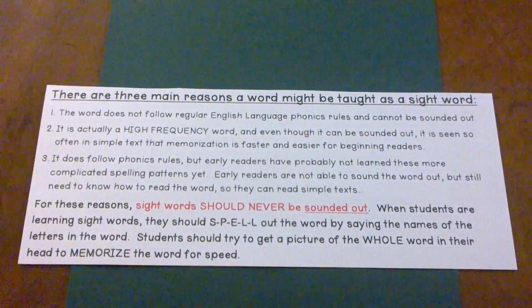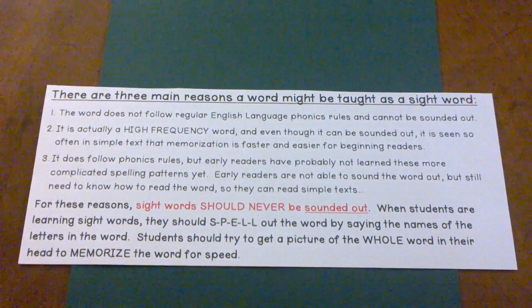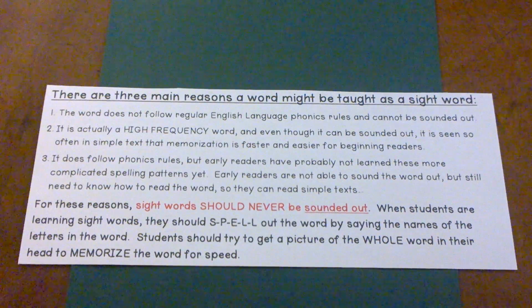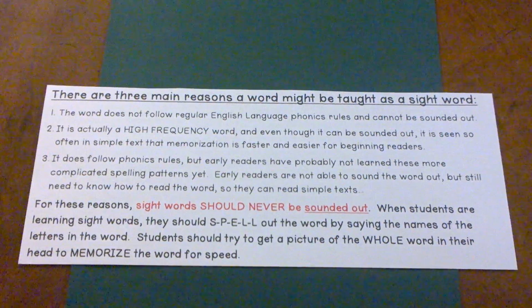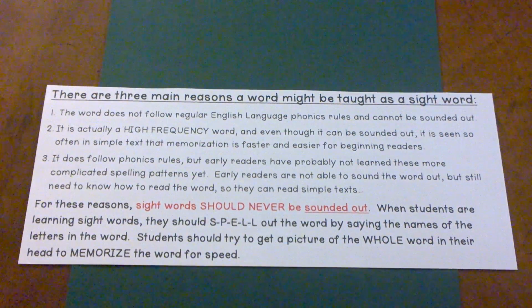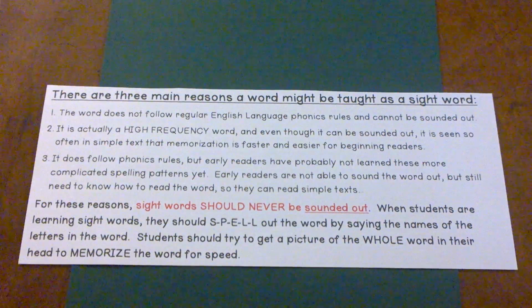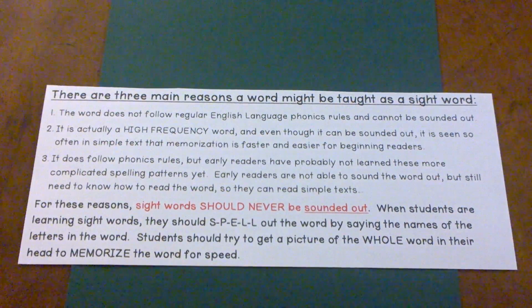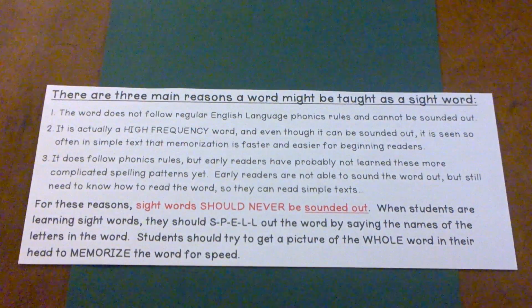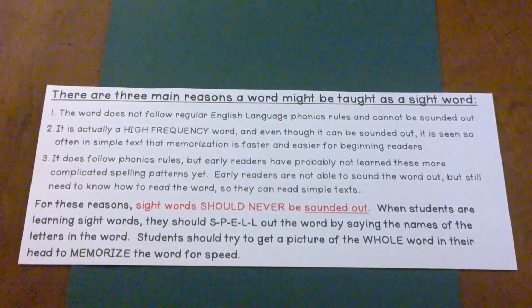Early readers are not able to sound the word out, but still need to know how to read the word so they can read simple texts. For these reasons, sight words should never be sounded out. When students are learning sight words, they should spell out the word by saying the names of the letters in the word. Students should try to get a picture of the whole word in their head to memorize the word for speed.